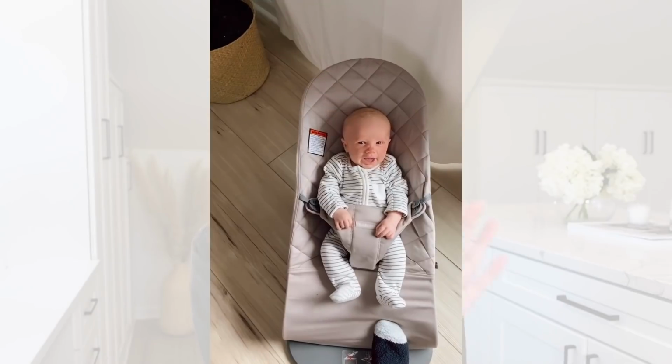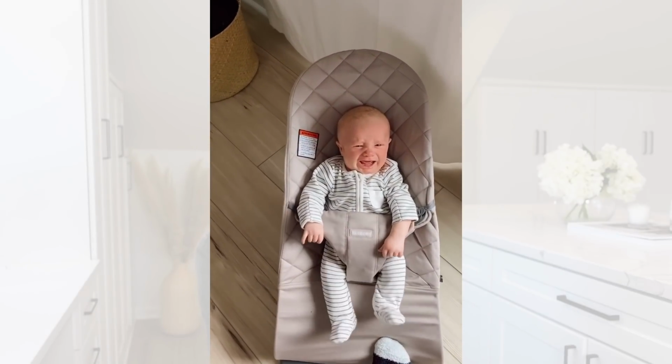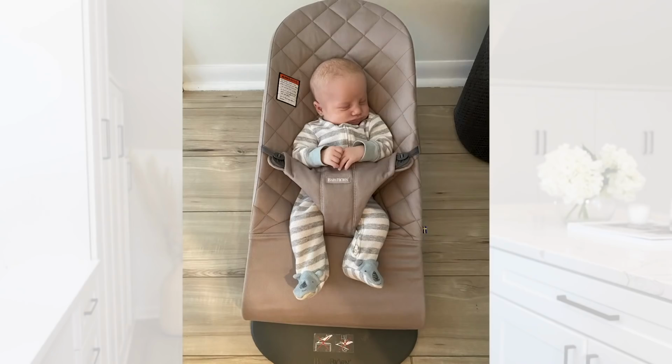My son is a very cranky baby. Like I said, I have very colicky children. He is just a very fussy and uncomfortable baby. But for some reason, he is happy in the BABYBJÖRN bouncer. Thank goodness. It is the only way I get things done.